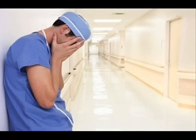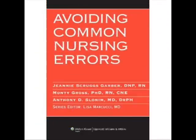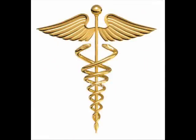Each state has a large volume of information that could be used to develop new strategies to prevent medical errors. The National Council of State Boards of Nursing has a project underway to compile a national database from all of this information. This database would include a classification of errors, root cause analysis, and practice responsibility. The goal is that this database can be used to put safety measures in place to prevent future nursing errors.